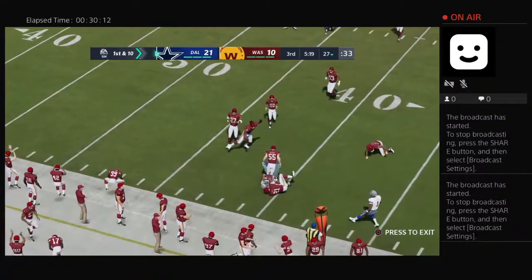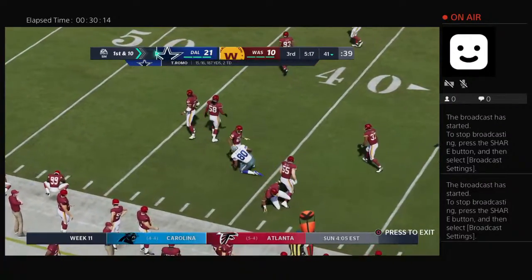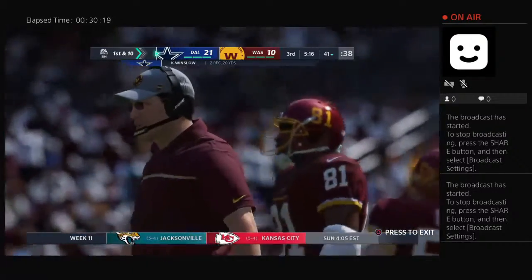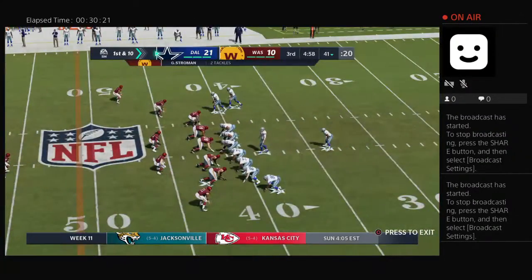The drive starts with a completion left side. And they get him down, but not before he takes it across the 40-yard line. First play of the drive going for 14 and also going for a first down.